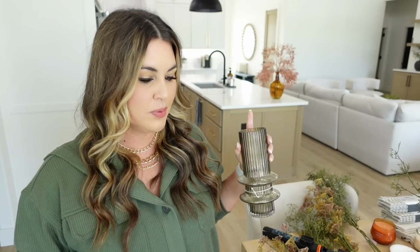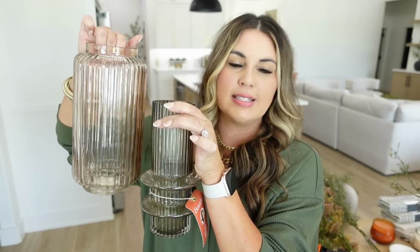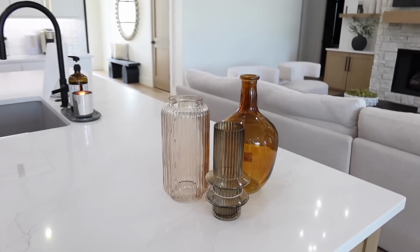And I think these together sitting out, I know you guys get so mad when I keep saying high end, but that is so luxe. That looks so good, warms up the space. I cannot believe these pieces are from Walmart. I'm gonna add it with this one over there, but like this alone is just gorgeous. It's stunning. This on a shelf, this even right here on the island.